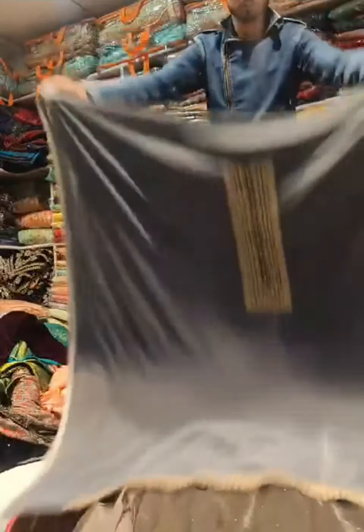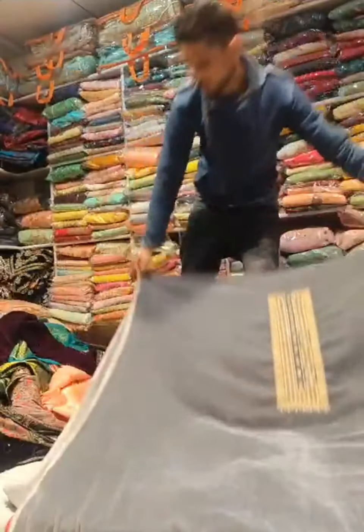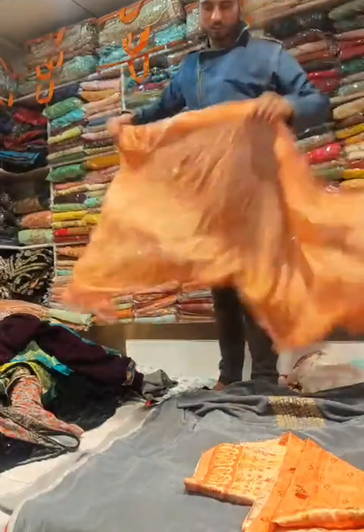Velvet shirt, zari work on it. Brocade bottom with chinon dupatta. 2100 only.